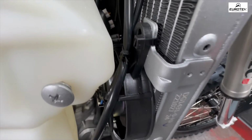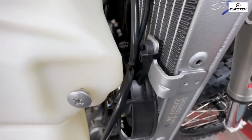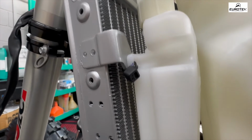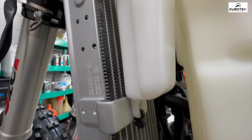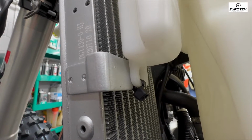Now, I've looked at a couple of things on the bike that I've picked up on: the top screw where the fan fastens onto the back of the radiator, and also the screws where the expansion tank screws onto the radiator, could be quite vulnerable. So I've replaced those screws with cable ties just to stop any potential punctures. For example, you know what it's like with the TPI bikes with the power valve pinch. That sort of thing we're trying to prevent.